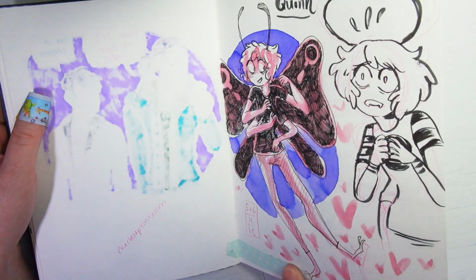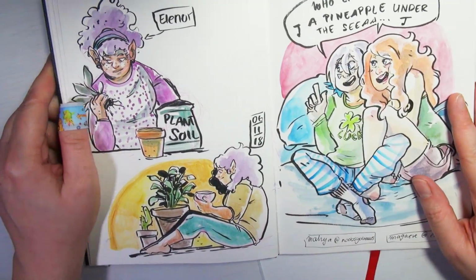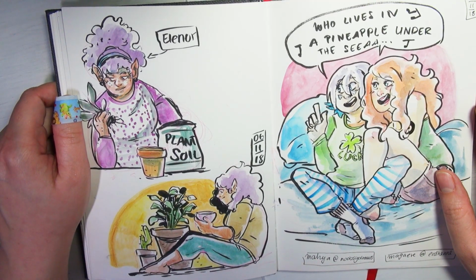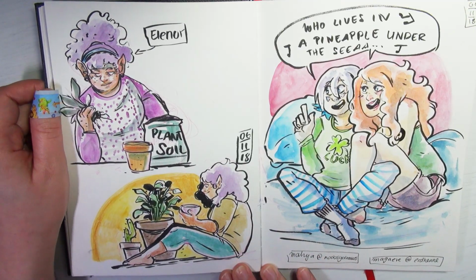I don't know what I noted here. Oh yeah, this PDF checking website. So here I started to figure out how to use watercolors on this paper, and with this technique it works quite well, I think.